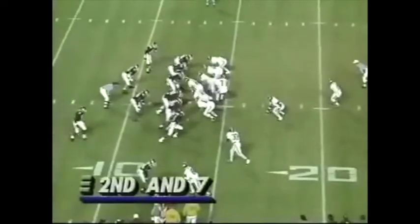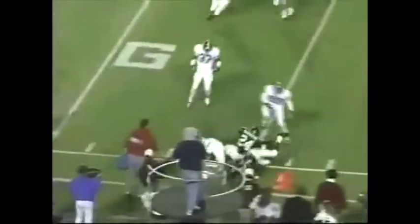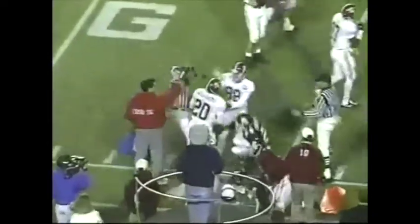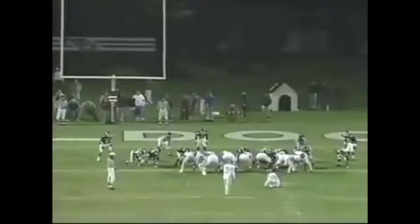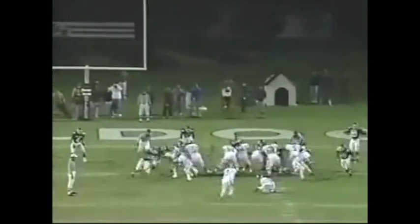Play action. Looking for Wembley. He's got it at the 16-yard line. First and 10, Crimson Tide. Williams inside the 10, down to the 5-yard line. Barker attempting from the 17. Ball is down and he splits it.